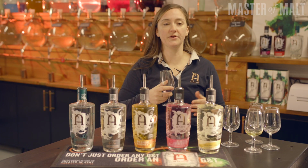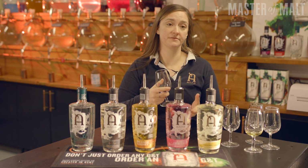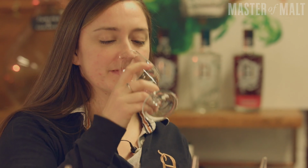You get a lot of that lovely berry flavour coming through over on the nose, but again it's very smooth. It's got a lot of flavour coming through from the gin as well as from those berries. So let's have a taste.